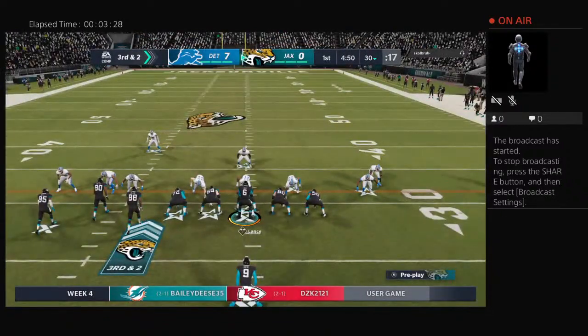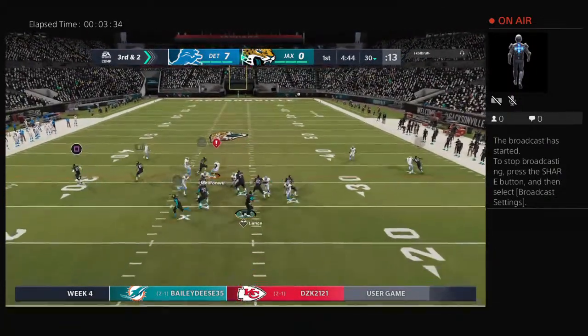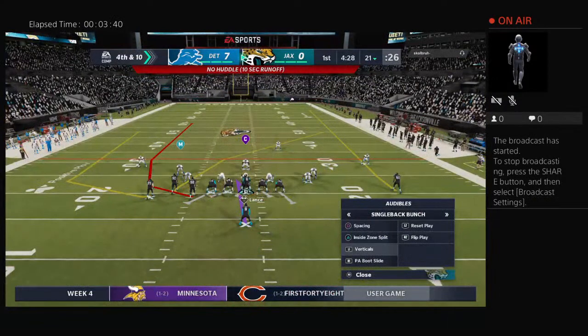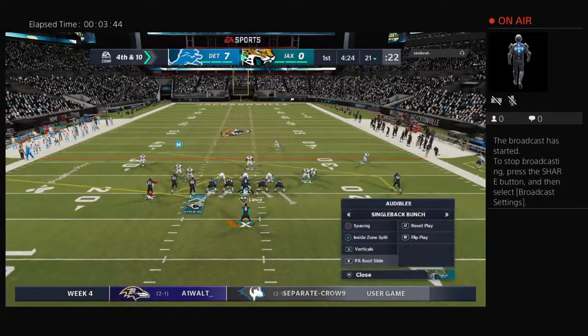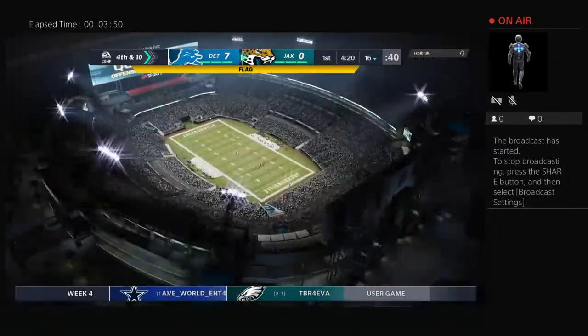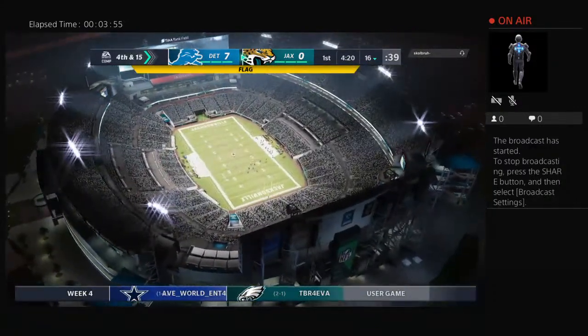3rd down and 2. They'll go to the air here on 3rd and 2. Rush coming, and he's taken down. The sack there by Roquan Smith. Oh, a big decision here early. Look at this. They're going to go for it on their own side of the field. And now some motion before the snap. And this will be our first penalty of the night's proceedings.